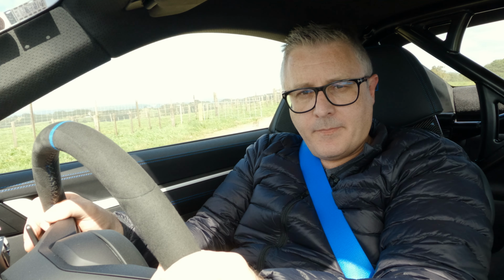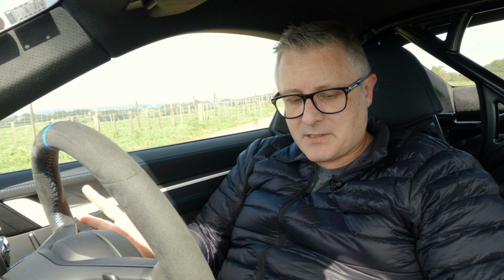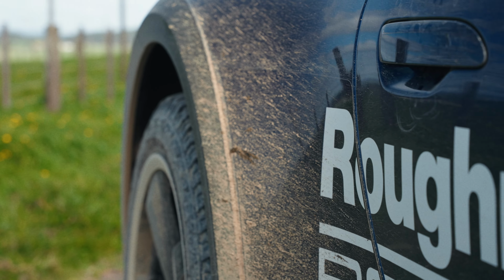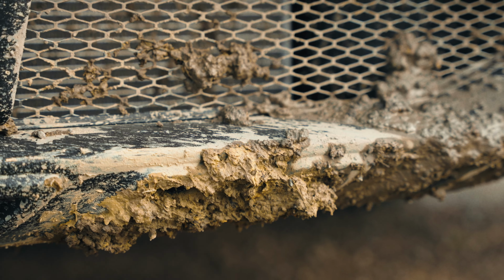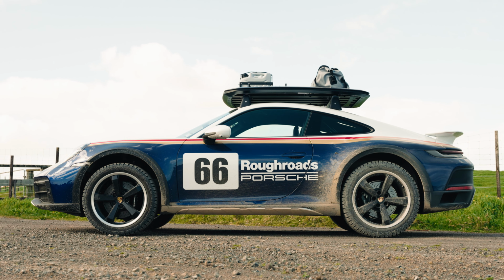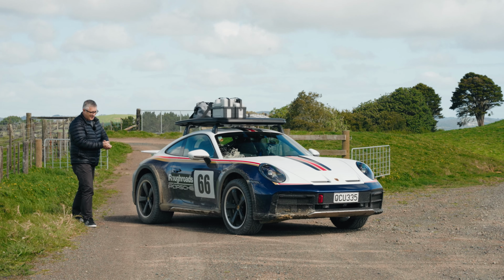Wow. I didn't want that to stop. I've got to stop. The car's in one piece. It's dirty, but it's in one piece. That's success. There, as good as new. Not a scratch on it.